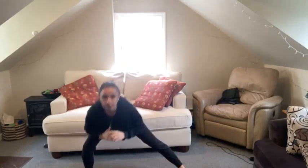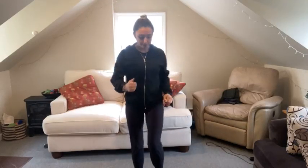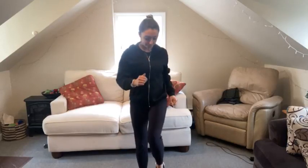Alright, so just to get the heart rate up a little bit, we're just going to step in place, use those arms, get the blood flowing, get nice and warm. Just walking it out. And I'll go through block 1, the exercises, the form, and then we'll start our timer for our 8-minute AMRAP. It'll be 10 more seconds. 3, 2, 1. Alright, awesome job.